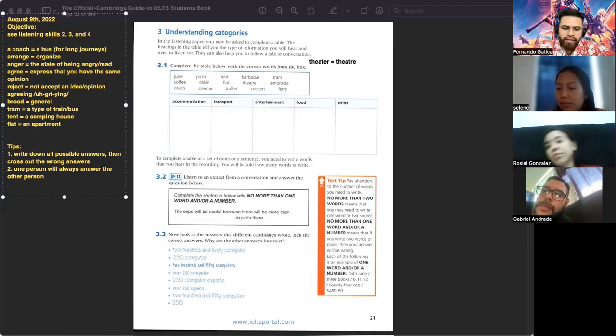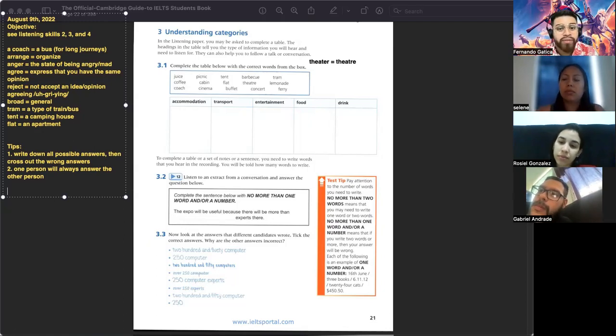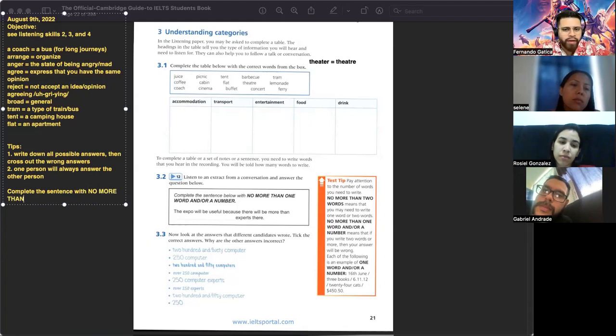Now, in the IELTS, just like in any other test, it is really important that you pay attention to the instructions. Pay attention to the instruction, especially if the instructions are negative. For example, in the listening, you're going to hear this: complete the sentence or complete the question with no more than one word.